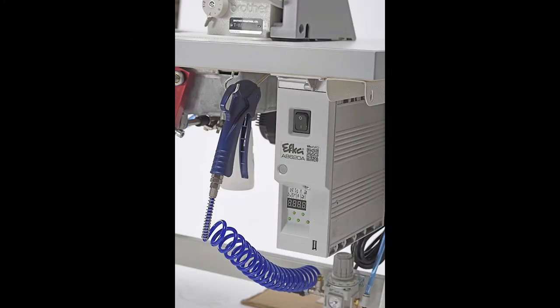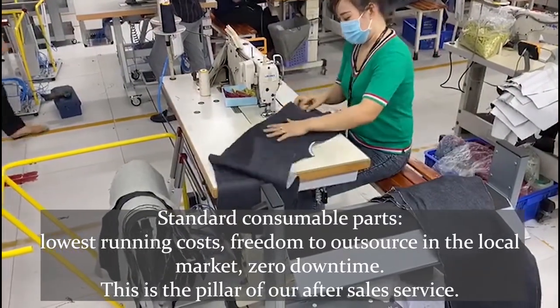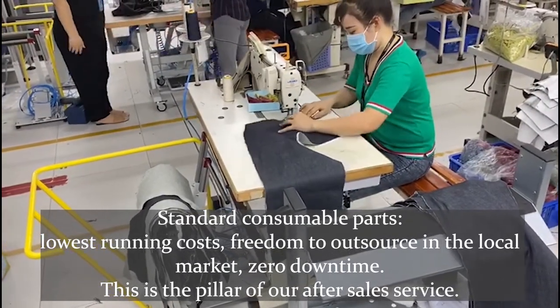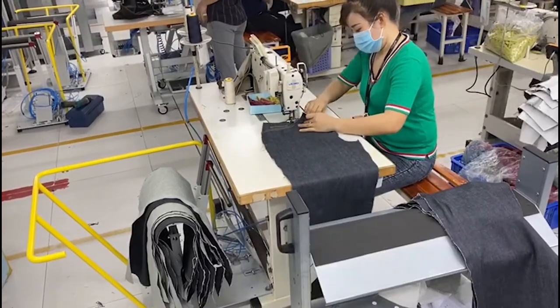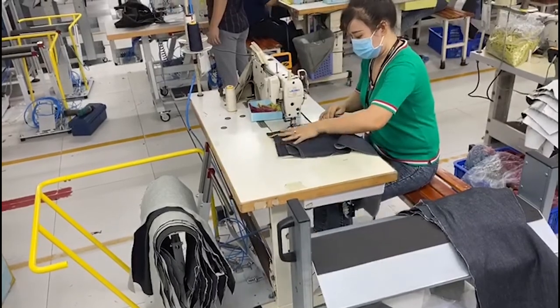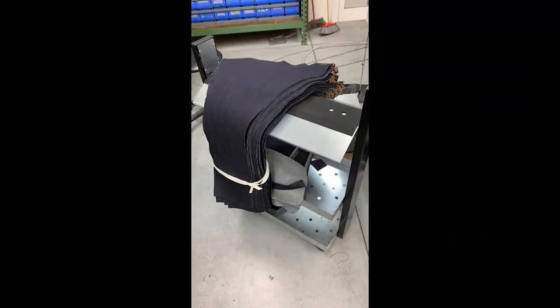SIP Italy is recognized worldwide as a solution provider for the denim jeans garment production. The technology manufactured by SIP Italy grants several benefits in terms of better sewing quality, drastic increase of productivity, production cost reduction, ergonomic working place, energy and space saving, and more.